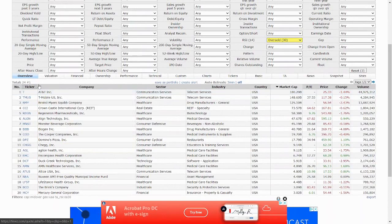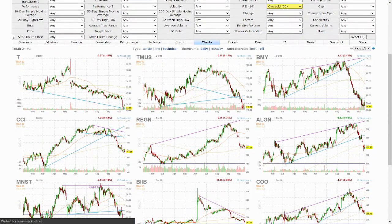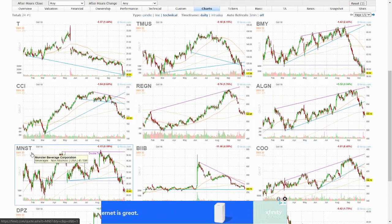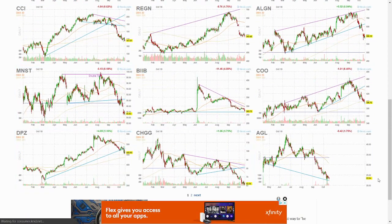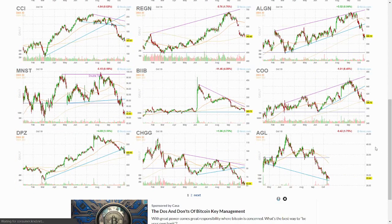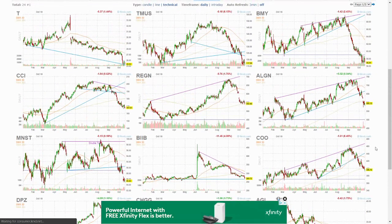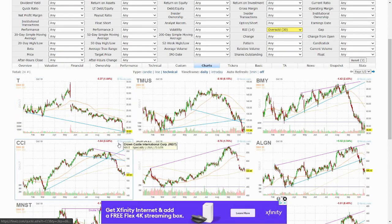Of course, AT&T here, we could go and look at the actual charts. We see AT&T, T-Mobile, Bristol Myers Squibb, Crown Castle Realty, some other stocks, Align Technology, Monster, Biogen, Cooper Companies, Chegg, Domino's. From this chart, you could really see what stocks are basically in price discovery mode. What that means is there's little support. For example, AT&T would be this type of stock, little support because the past year hasn't even touched the price it's at now.